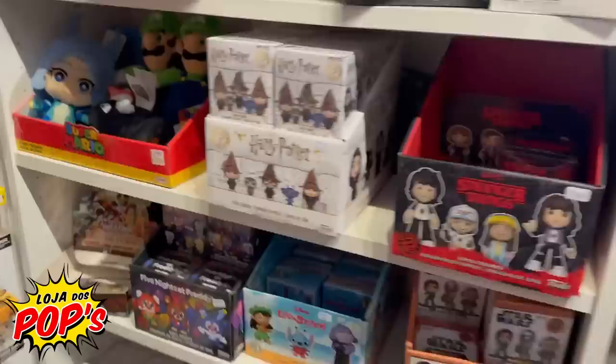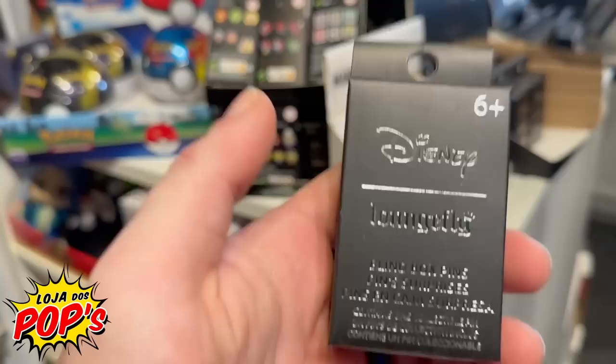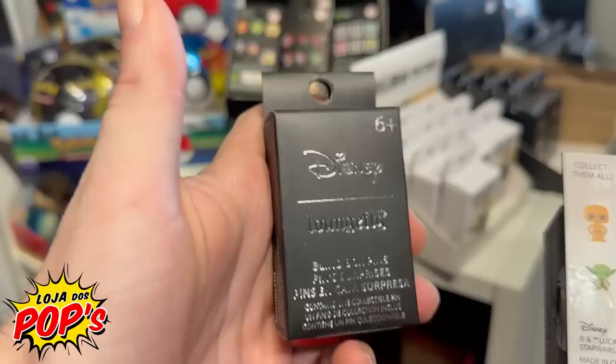And then over here, I didn't even see this when we first walked in. They actually have some mystery minis. Look at these. We have to get these. Oh, what are these? They're pins. Oh, little blind box Loungefly pins. Nice. Look at that. And you found some Star Wars ones. Oh, that's awesome. Yeah, look how cute.